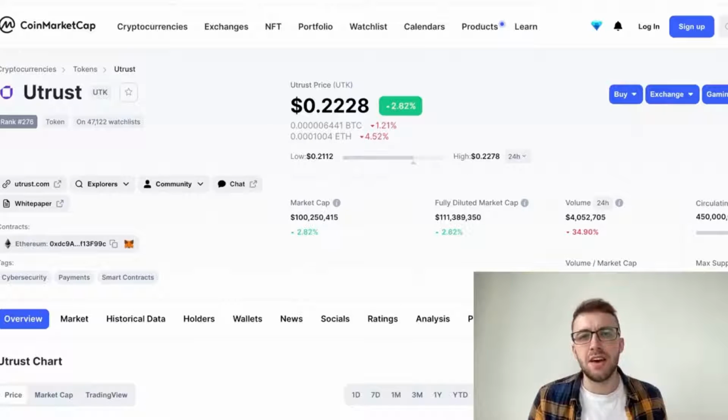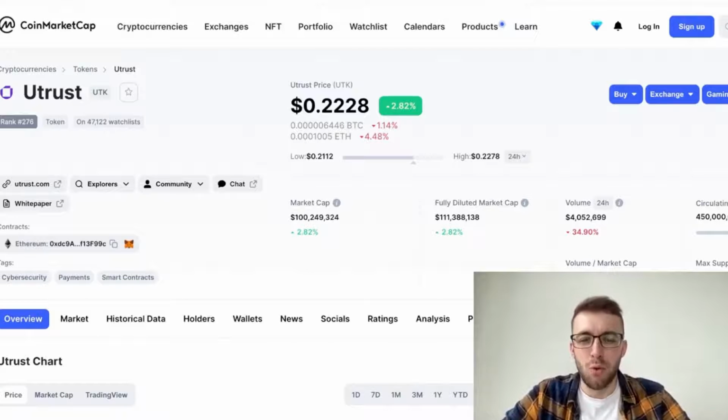This is key for a project to be successful and also to see it reflected in the price of it. I think this can go to $1 quite easily, go back to its all-time high of around $1.42 and potentially further than that as well. I'll be going through some important price predictions later on in today's video.